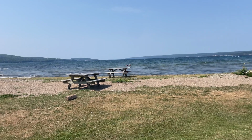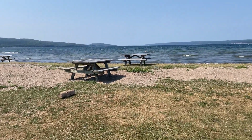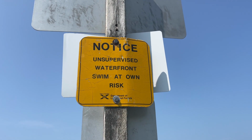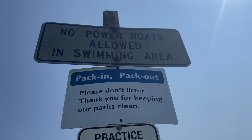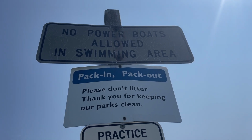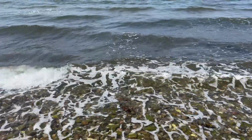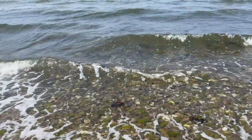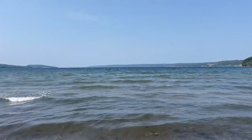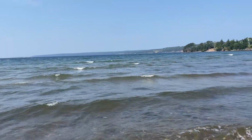Okay, beach access from the parking lot is just a few steps to the water. Lifeguard? Nope, this swimming spot is unsupervised, so there's no lifeguards here. It is pack in, pack out. So how's the water? This is one of many swimming spots along the Boularderie Lake. There were plenty of people here, but I was making a point not to record them. Not up close anyway.